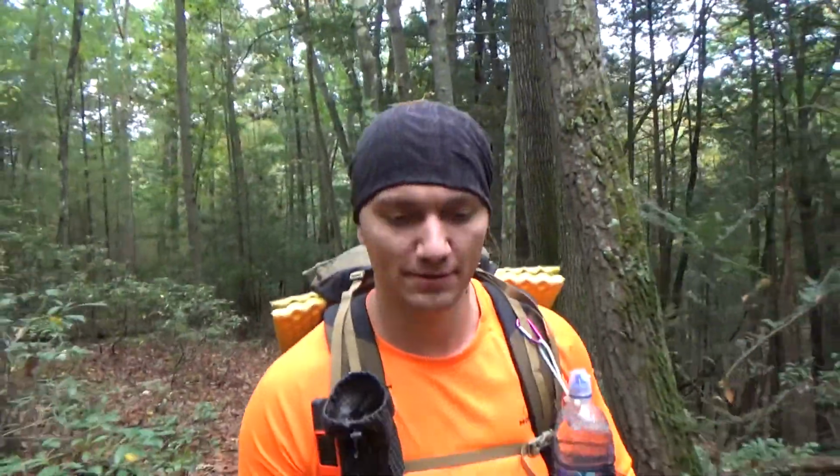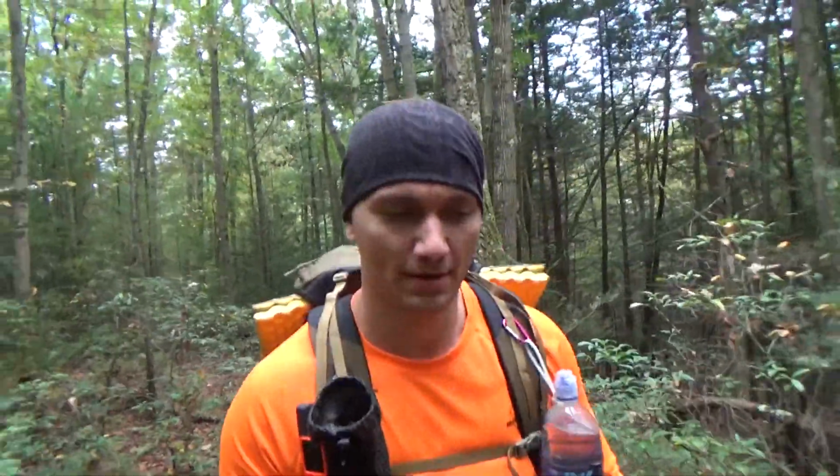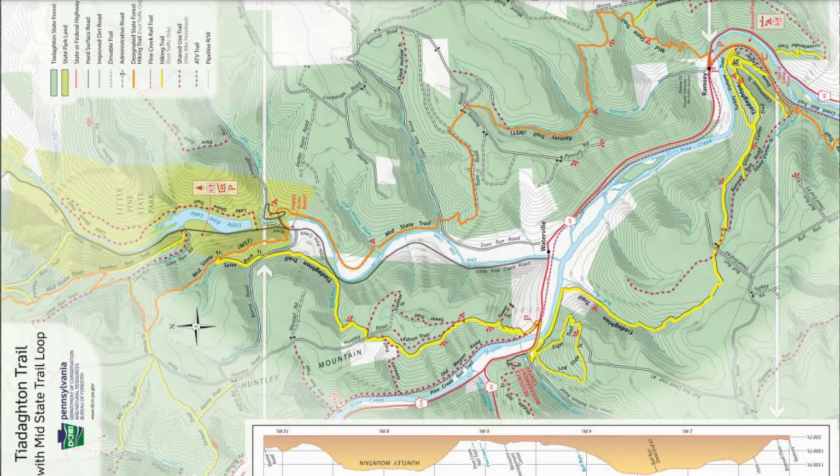It's calling for a slight chance of rain today, I think any time from now till 1 o'clock or so. So I'm hoping that holds off and I don't get too much, maybe just a brief shower. But this trail is going to be a 23-mile loop composed of a section of the Mid-State Trail and then the entirety of the Tiadaghton Trail. Basically it just forms a loop right here outside of Ramsey. So this will be my first time on this loop, so we'll see how she goes.